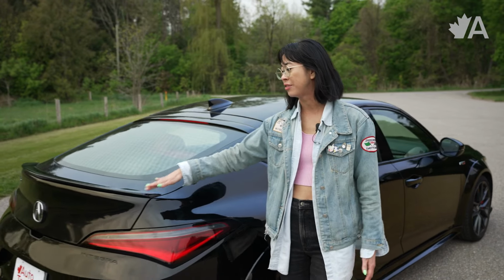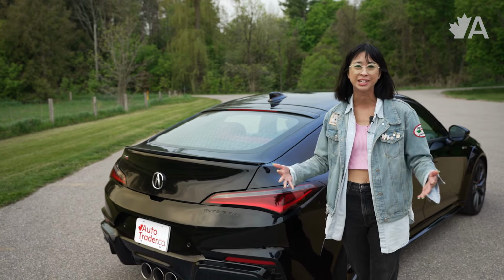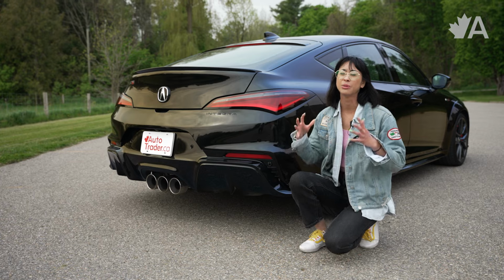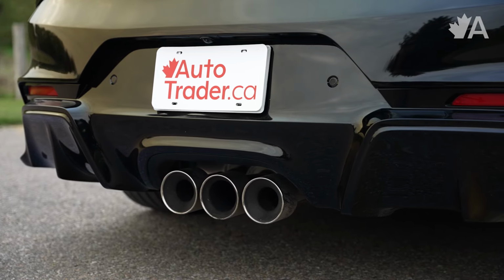I also really love this small, tidy spoiler on the back. They didn't put anything too crazy and ostentatious up there. I really like these rear diffusers, and I also love the fact that there's a triple exhaust. That just looks so cool.